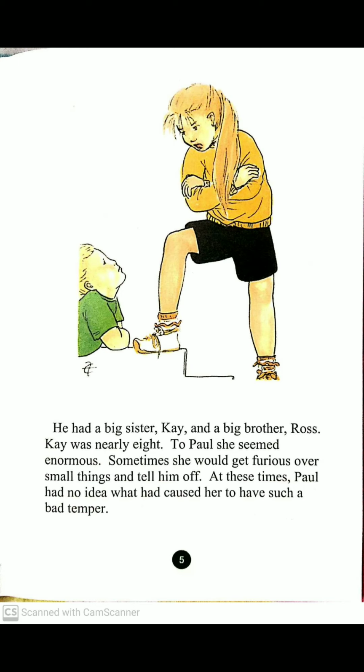At these times, Paul had no idea what had caused her to have such a bad temper. As Paul was only a 4 years old child, he was not able to understand why Kay was becoming angry, why she was angry with him. He was not able to understand her temper. Temper means mood. He was not able to understand her mood, why she was angry.